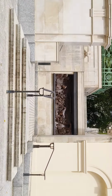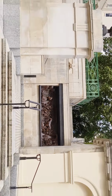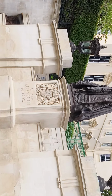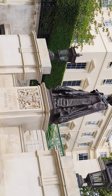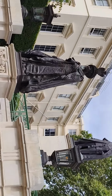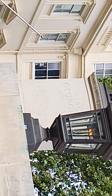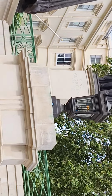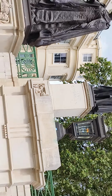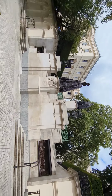That is some kind of planning during war maybe. And there are two big statues. One is Queen Elizabeth from 1900 to 2002. And there is King George, just from 1895 to 1900. So it's a very nice place.